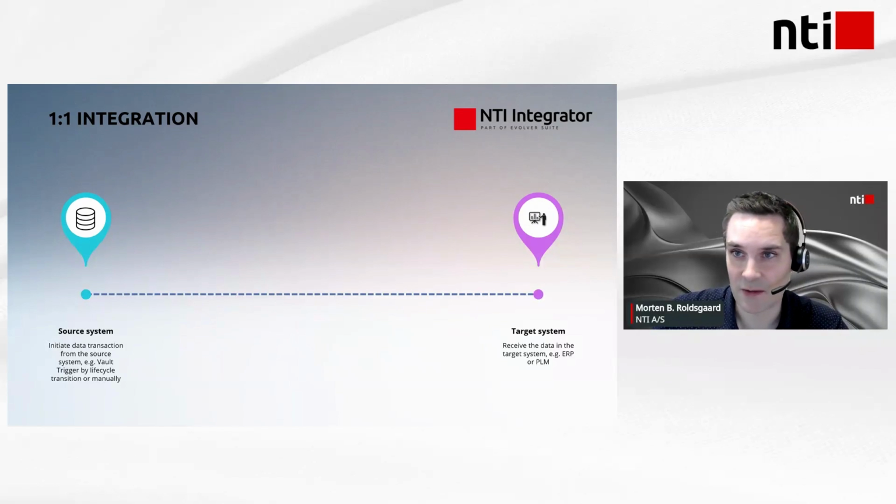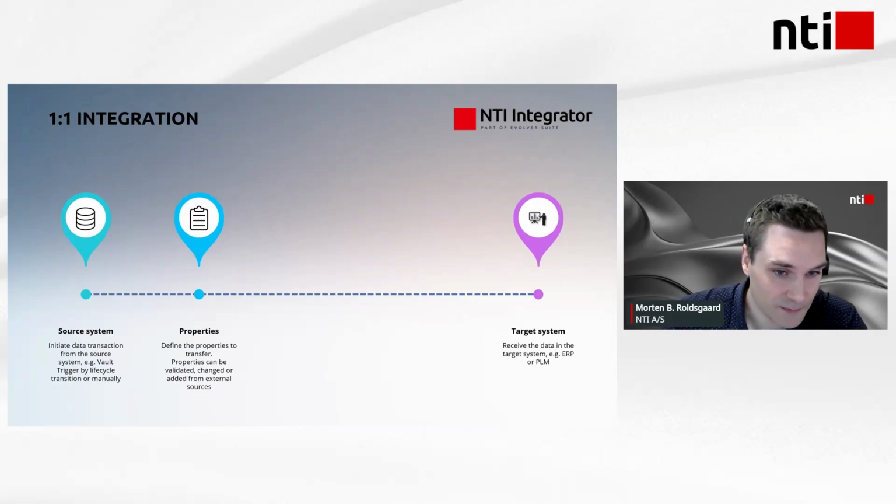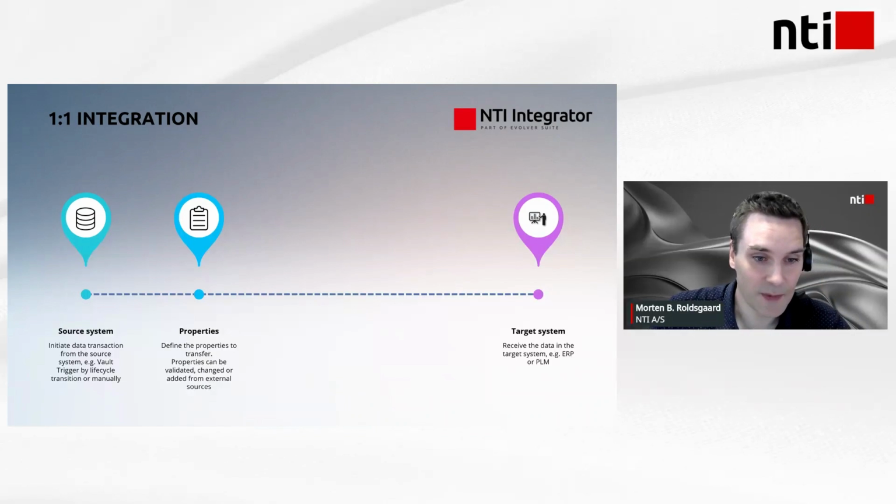By using the integrator, we consider the integrator more of a platform than a product. And we have a lot of different things that we can do inside the integrator. The first thing that we will handle is the properties. The properties need to be defined. What properties do we need to transfer? And then, on our way of handling the properties, we can also validate the values of all the properties. We can change them or add properties on the fly during the integration. We can also connect to external sources, meaning that we can access, for example, an Excel file, a database, or do a web call to look up something to handle our properties. So we don't have to do that inside our source system, but we can do it on the fly during the integration.